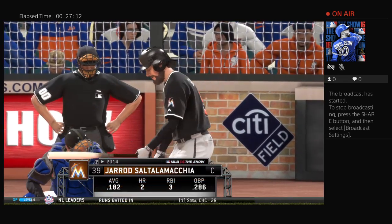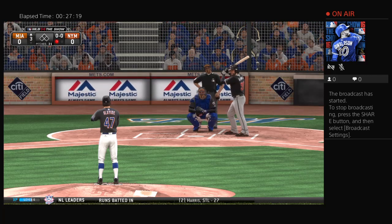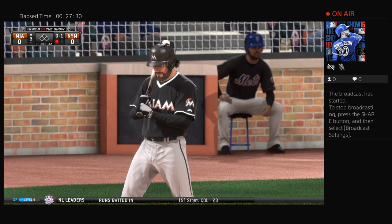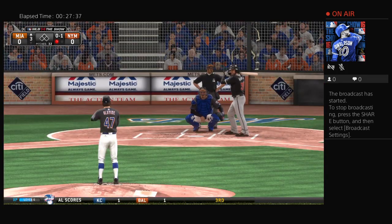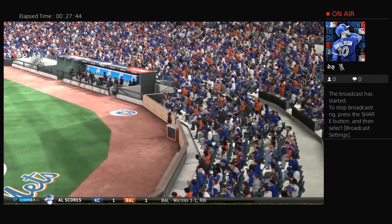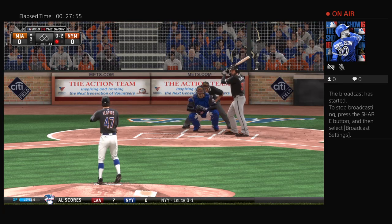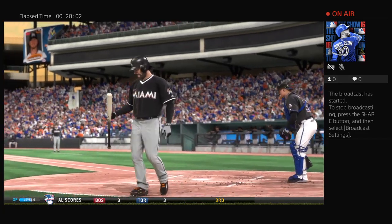Jared Saltalamacchia will stand in, and you see the slow start by the numbers as he's struggling to crack 200 on this new season. And, oh, looked inside, but that's ruled a strike, 0-1. And after that call, you know he's got to be turning around to say something like, hey, you know what? This guy doesn't need any help. And he just gets a piece there as this is chopped foul. Swing and a miss here as he's down on strikes, so it's 2 up, 2 down to begin the third.